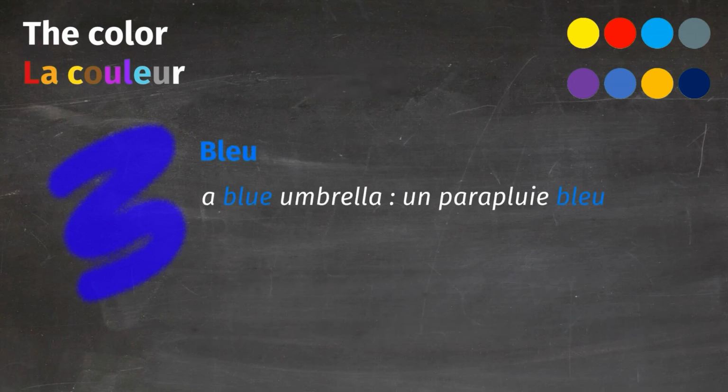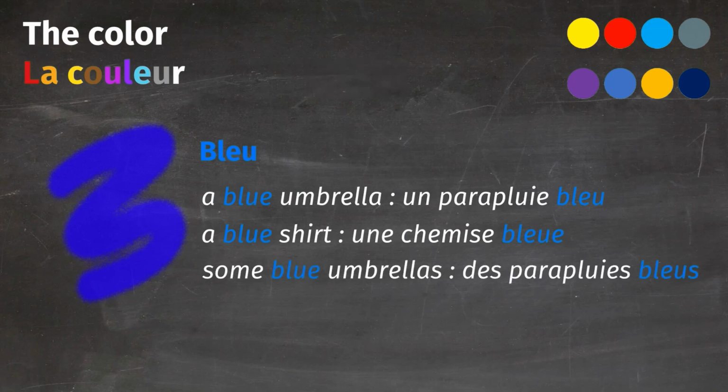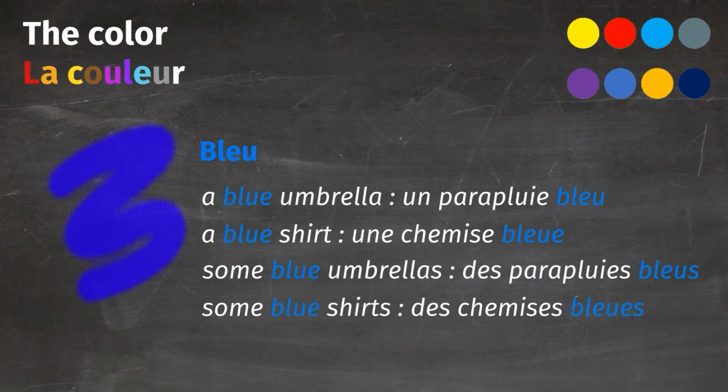A blue umbrella is un parapluie bleu. A blue shirt is une chemise bleue. Some blue umbrellas, des parapluies bleus. And finally, some blue shirts, des chemises bleues.